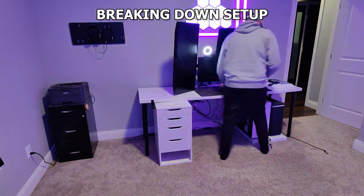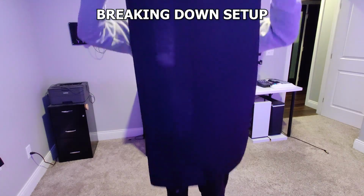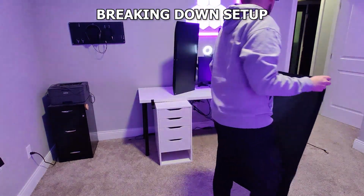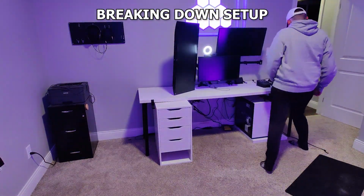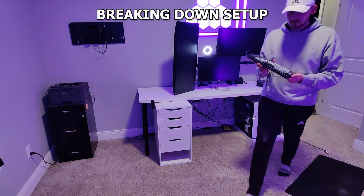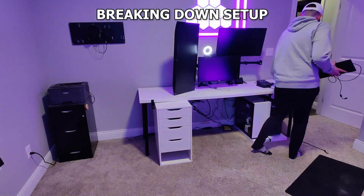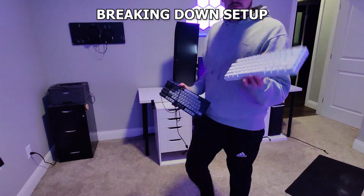You'll see all my clothing changes. My mouse pad, both my keyboards, and both my mice were all pretty gross. I go and I clean all of these. I pretty much live in this room because I work from home, stream, and game. So I give all of these a little bit of TLC, even though I don't show it on the video.